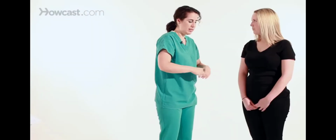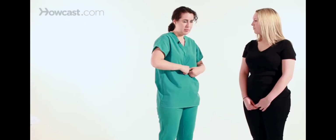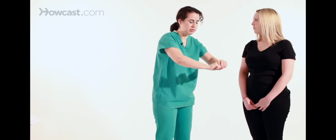So if they lose consciousness and they fall to the floor, you're going to lay them down, roll them over, and do the same thing. You're going to find the belly button, roll up, and thrust while they're on the floor until that comes out or until help arrives. Continue trying to do the thrusts and get that out of their throat so they can breathe again, and just stay with them until help arrives.